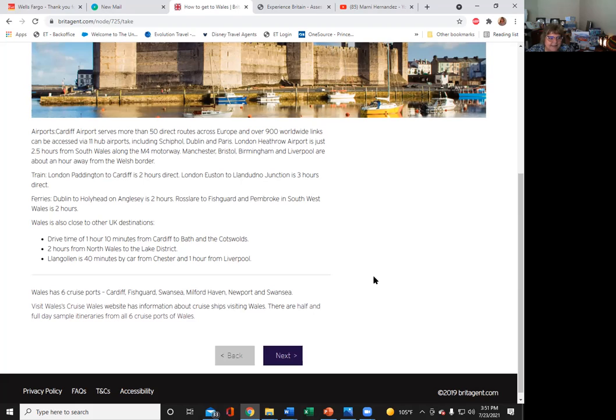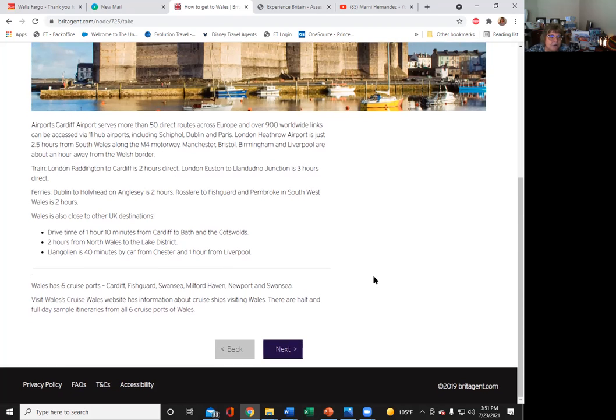By train, London Paddington to Cardiff is 2 hours direct. London Euston to Llandudno Junction is 3 hours direct. Ferries: Dublin to Holyhead on Anglesey is 2 hours. Rosslare to Fishguard and Pembroke in Southwest Wales is 2 hours, and Wales is also close to other UK destinations. Drive time is 1 hour 10 minutes from Cardiff to Bath, 2 hours from North Wales to the Lake District, and Llangollen is 40 minutes by car from Chester and 1 hour from Liverpool.